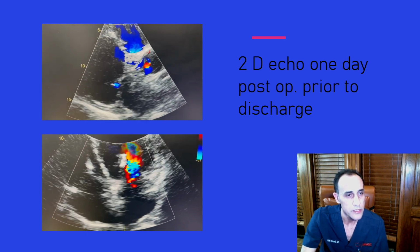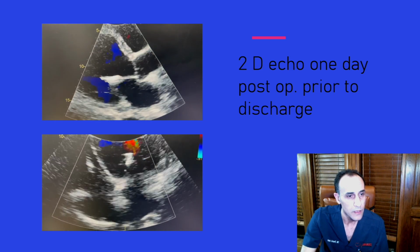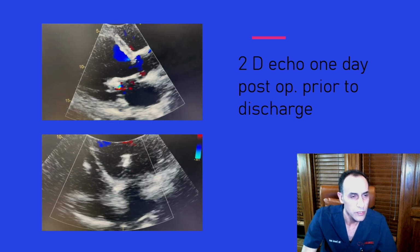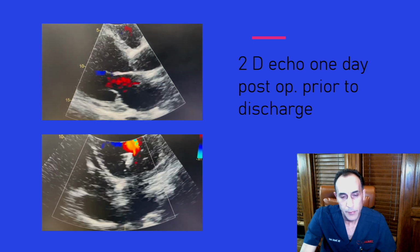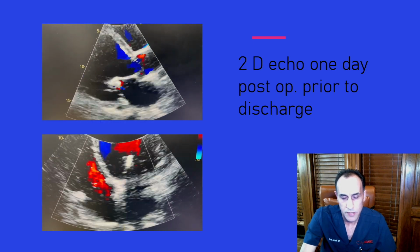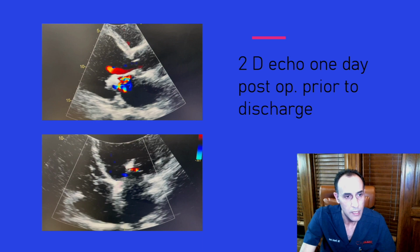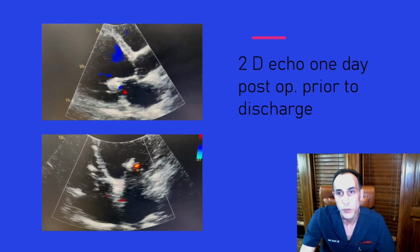As you can see here, there is a very significant reduction of the MR and the clip is in place. There is no evidence of dislodgement, and we have also measured the area and the gradient the next day as well. I typically start the patient on aspirin and Plavix for at least a month. I know there are no hard rules for that, but typically it's a short DAPT duration. I'm sure there are a lot of people who do different DAPT durations.